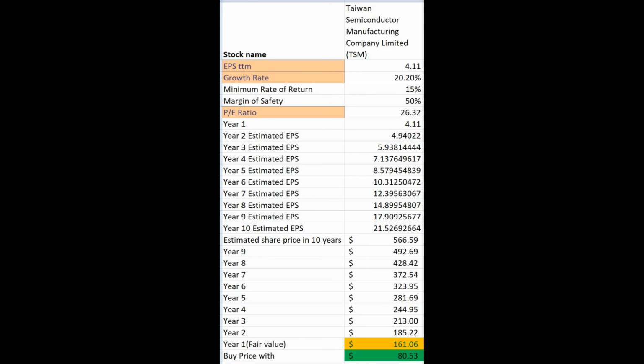Okay, we're going to calculate the intrinsic value of TSM stock using the EPS growth rate and PE ratio from Yahoo Finance. For TSM, they are showing a fair value estimate of 161 and a buy price of 80, but given they had multiple years where their capital expenditure was greater than their net income, there might be a fair degree of risk involved in buying this stock.